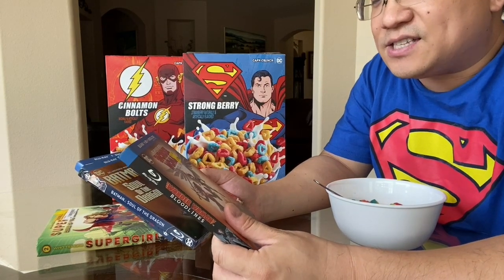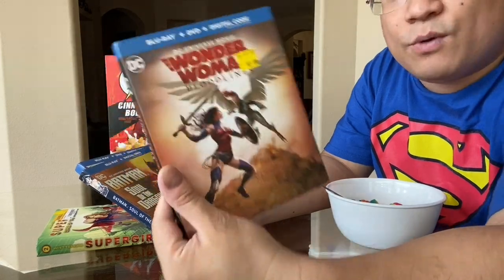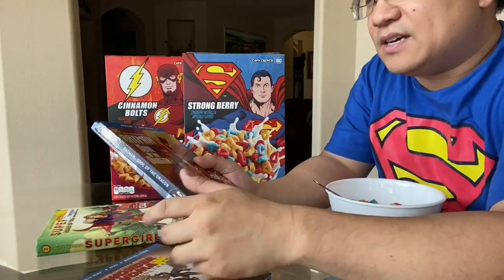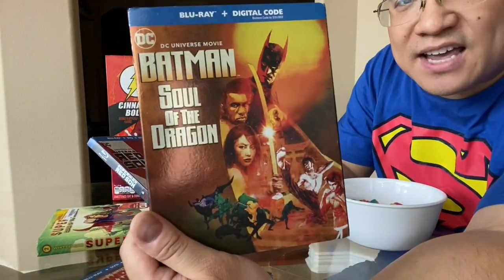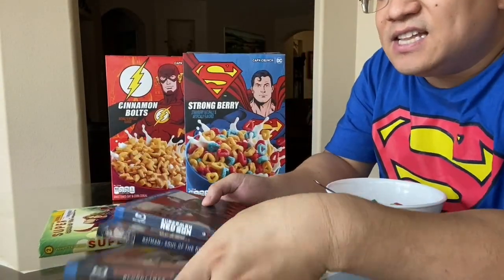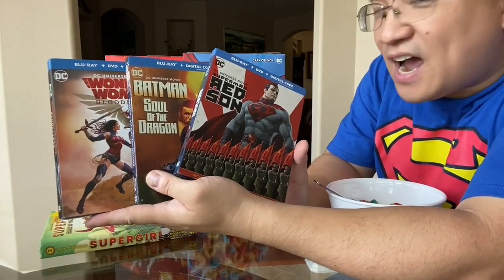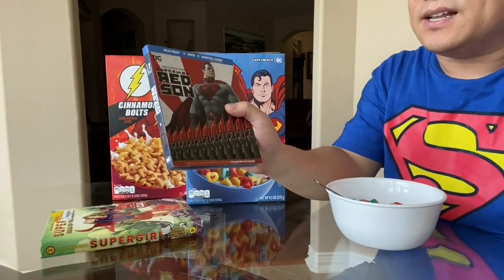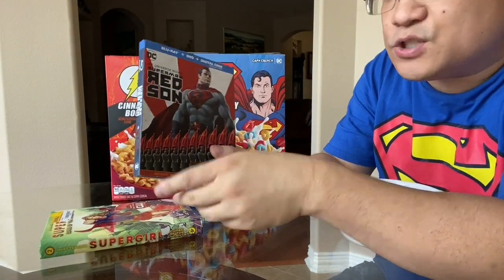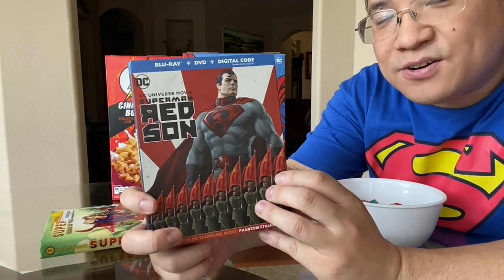This movie's been around for a while, and I never saw it. And finally, I saw them in the clearance area at Half Price Books. So I got Wonder Woman Bloodline, Batman Soul of the Dragon, and Superman Red Sun. I have not seen any of these movies, okay? They've been out for years, I've never seen them. I'm mostly interested in Superman Red Sun. I saw the Supergirl version of the Red Daughter one, okay?